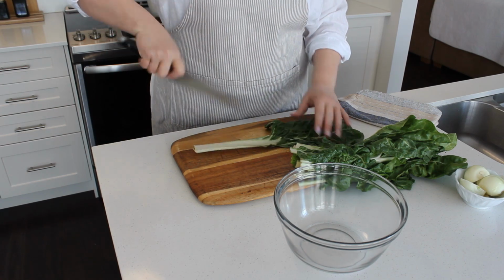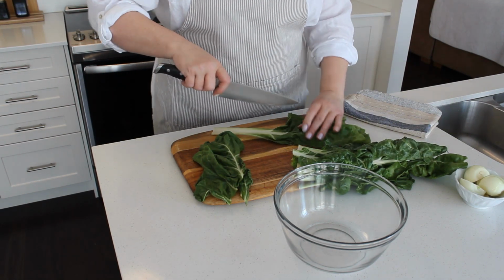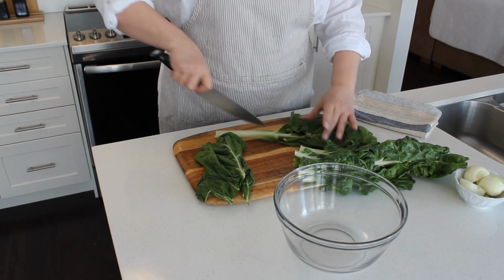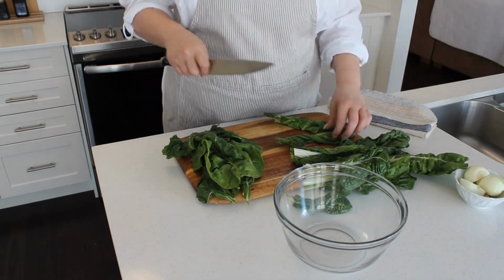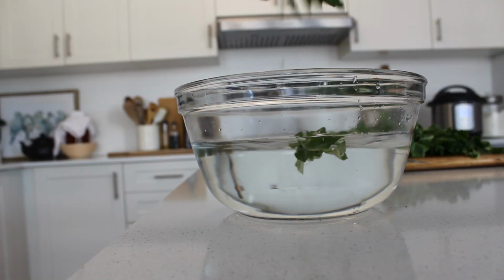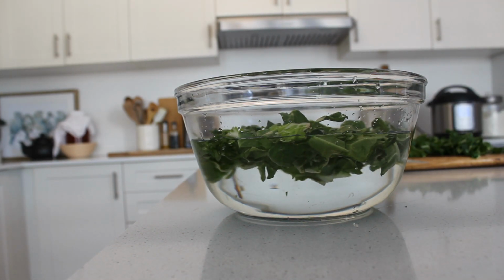For the vegetables in this soup, you could pretty much add whatever you like. For the greens, you can use spinach, but I really like the Swiss chard. Also, I usually add celery into this, but of course, forgot to get it from the market. I did not forget the cheese, but I did forget the celery.